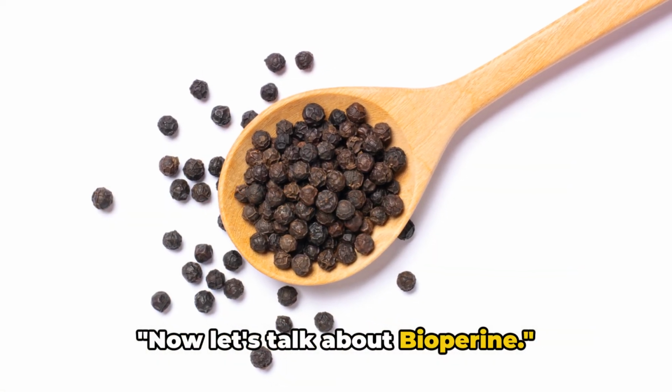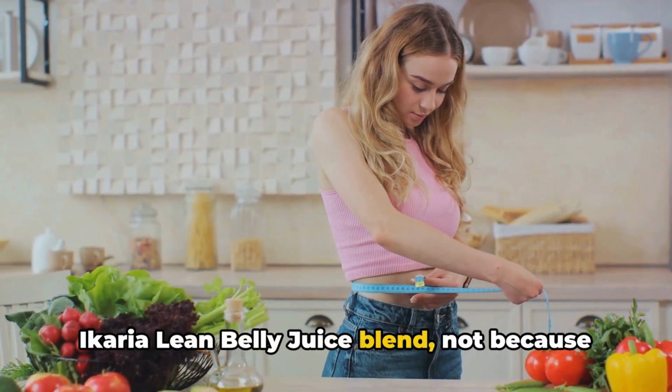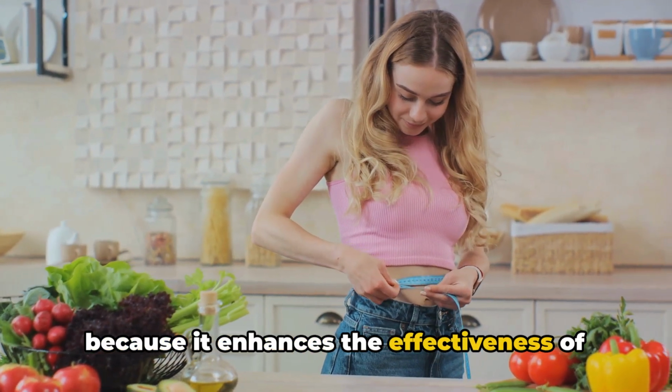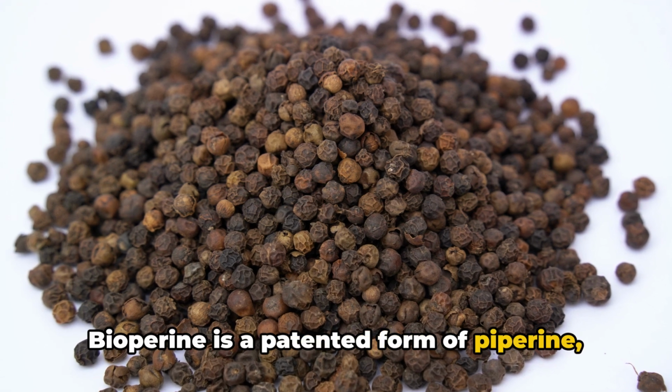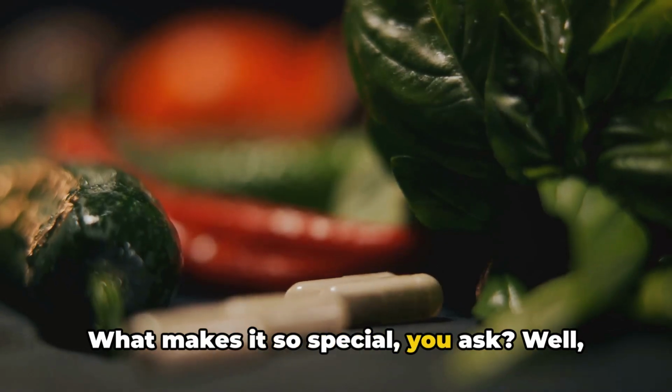Now let's talk about bioperine. This ingredient is a key player in the Ikaria Lean Belly Juice blend, not because it directly aids in weight loss, but because it enhances the effectiveness of the other ingredients. Bioperine is a patented form of piperine, the active component in black pepper. What makes it so special, you ask?